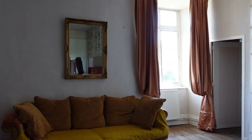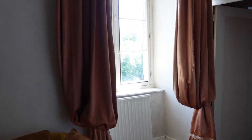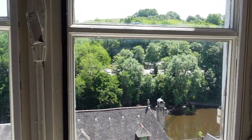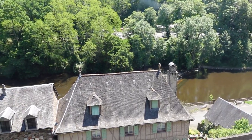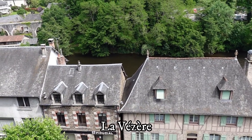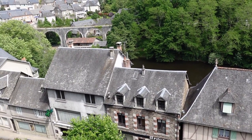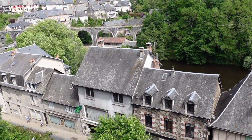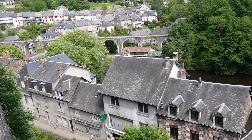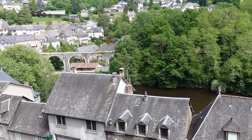But you also have a great view from the lounge. It overlooks the river running through Uzerche. And there you can see it, La Vézère. And you can see right there on top of the hill, through to the other side of Uzerche. And next week, we will explore more of the rich history of this town.